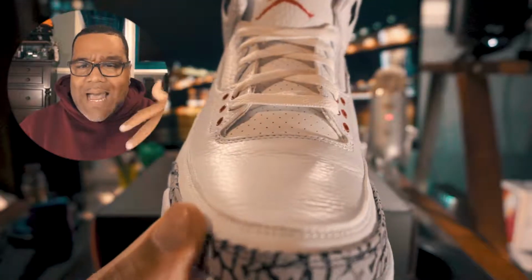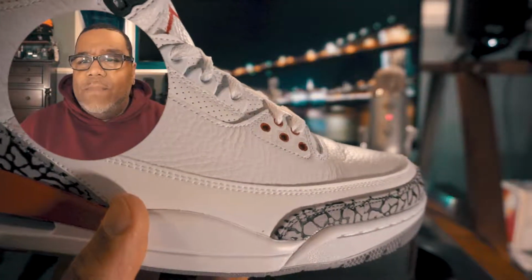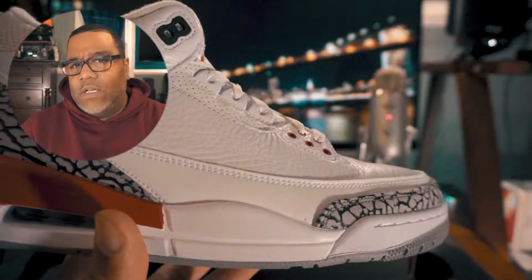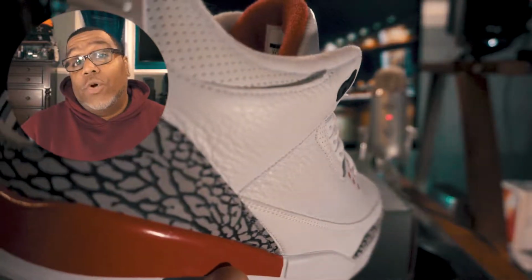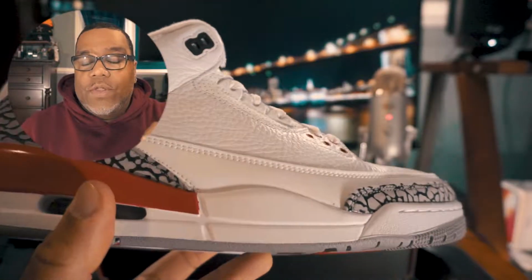I had knowledge of the Katrina 3. However, when people were saying, hey, I want that Katrina 3, that Katrina 3 looks so nice, I need that as a sneaker, I assumed that it was one of the other Jordan 3s, because I had never, at that time when they spoke about it, seen the Katrina 3s.